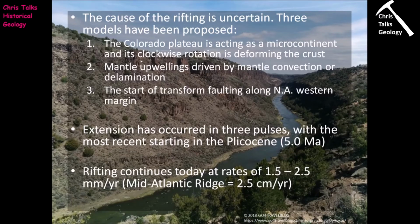So the cause of the rifting for the Rio Grande Valley is actually a little bit uncertain. There are three possible causes for it. The first possible cause is the Colorado Plateau. Now, some models suggest that the Colorado Plateau, which is located to the west of the Rio Grande Rift, is actually acting as its own little microcontinent. So it's acting as its own independent block, essentially.